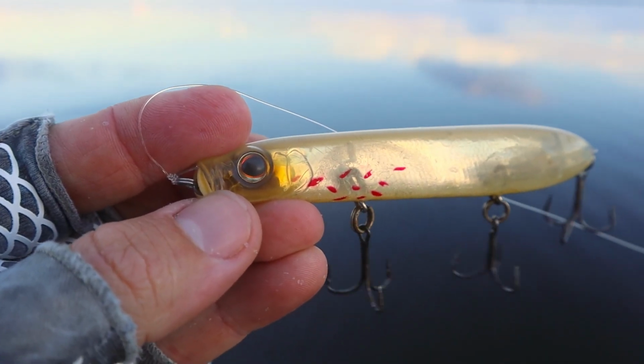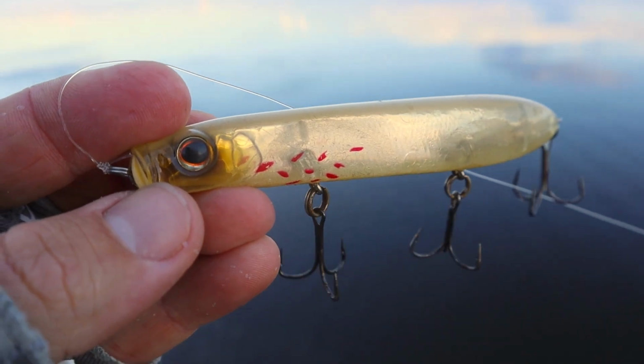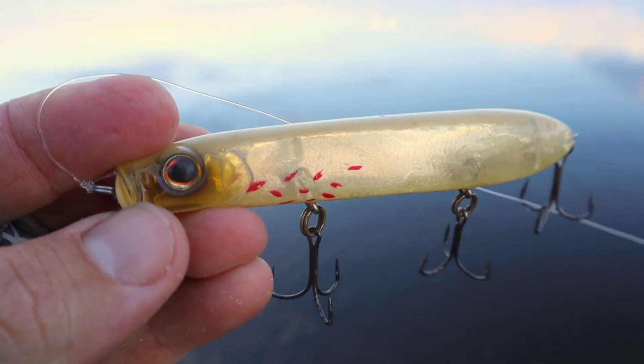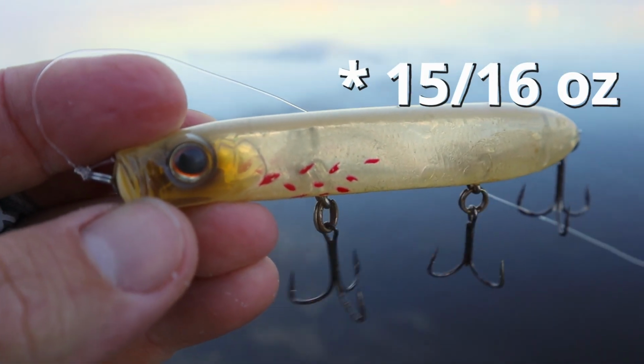The topwater I'm fishing today is an Evergreen Shower Blow. This is their 125. 125 meaning it's 125 millimeters long. This bad boy weighs a little over an ounce and will cast a country mile.